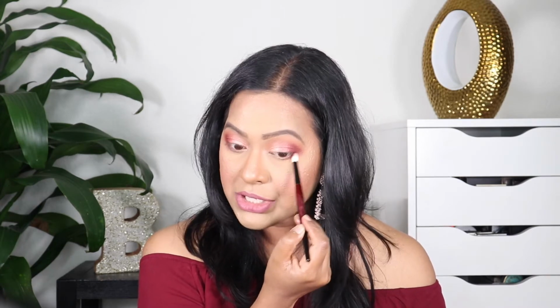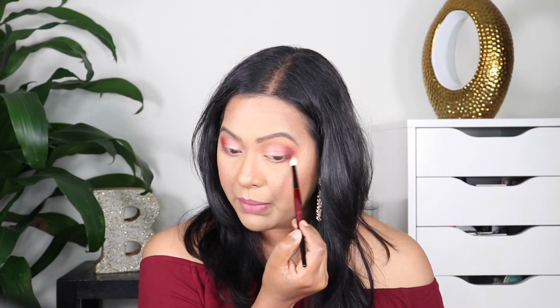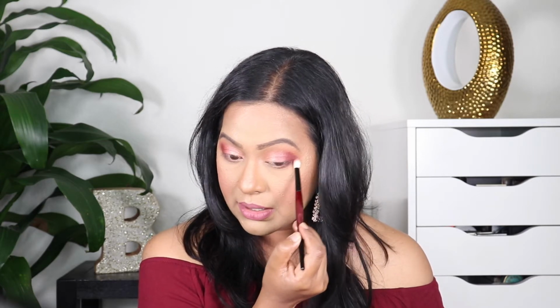And I'm going to go ahead and apply this shade again on the outer V, just to darken it a little bit more. And this time I am using the Sonia G Crease Pro brush. On my lower lash line, I am just bringing the same shade which I used on my outer V and blending it nicely. So for my lower lash line, I am going to also use this shade, the one which I used to do my transition shade in my crease, and I'm going to blend this one and this one together for my lower lash line.